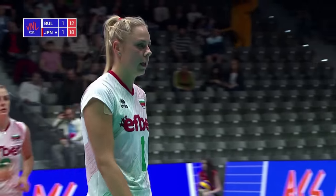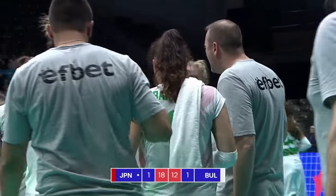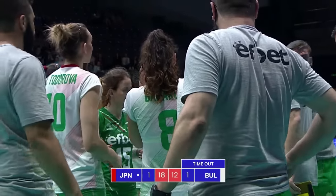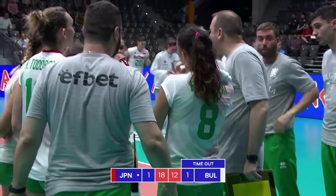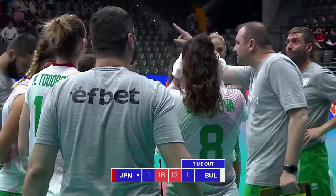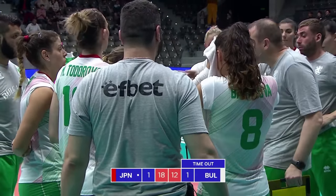And it's Japan who are prompting Bulgaria to call a timeout. They are facing their largest deficit of this third set so far. Don't want Japan to get too far out of sight as we edge ever closer toward the 25-point winning total.